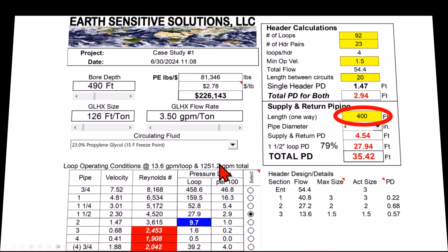So this is for the furthest group. Let's take a look at the closest group at 100 feet. Pretty close, 32 feet of head instead of 35 feet. Well, maybe I don't need 4-inch for that close group. So we'll drop that to 3-inch. And we start dialing in these groups so that we've created a very similar pressure drop and flow at close to our design flow objective.